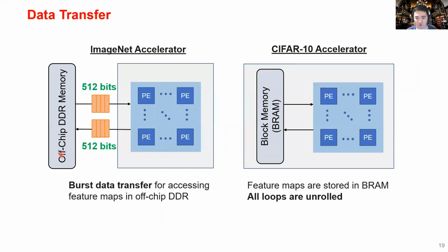Since in the ImageNet design, we have to store the shortcut connections off-chip and transfer them back and forth within each layer, we want to minimize the communication overhead brought by these memory transactions. To achieve this goal, we use burst data transfer. We pack 512 bits together and transfer them at one time. In this way, we fully utilize the bandwidth of this device. We also want to mention that this happens only for the ImageNet accelerator. In the CIFAR10 accelerator, everything is stored in the VRAM. We managed to unroll the entire design on device, so there's no data transfer between the accelerator and the off-chip DDR memory.